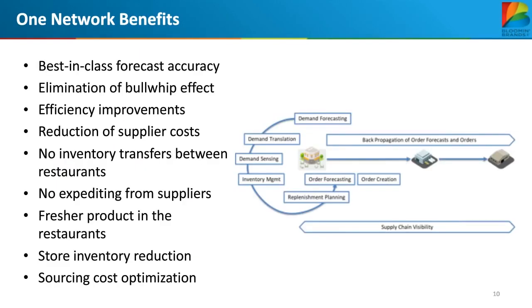Now, talking about results, this solution has allowed us to achieve best-in-class forecast accuracy levels, from the low 60s to the high 80s. We've essentially eliminated the bullwhip effect, and we have improved the efficiency of our inbound supply chain, reducing many, many of our suppliers' costs. We've also virtually eliminated inventory transfers between restaurants. We've eliminated expediting from our core suppliers, and we're delivering the freshest product to restaurants ever before. Along with this fresh product, we've been able to reduce inventory by nearly 50%, and certainly we have been optimizing costs all along the way.